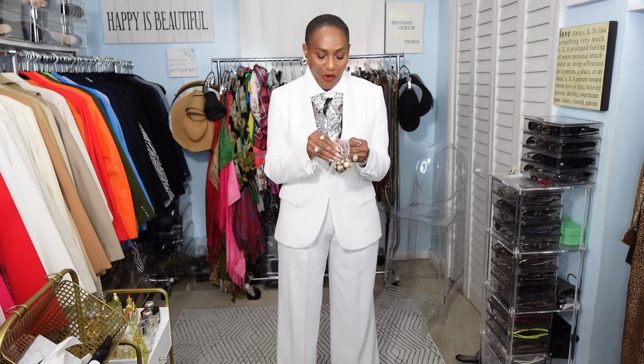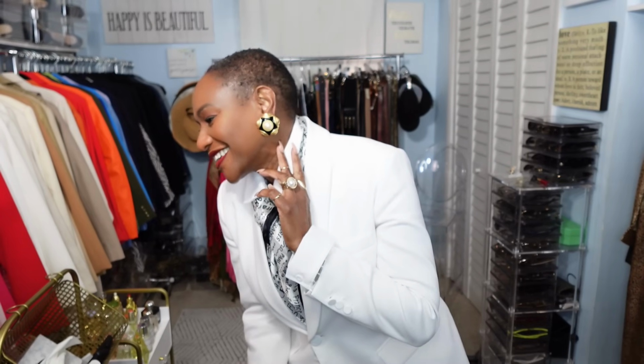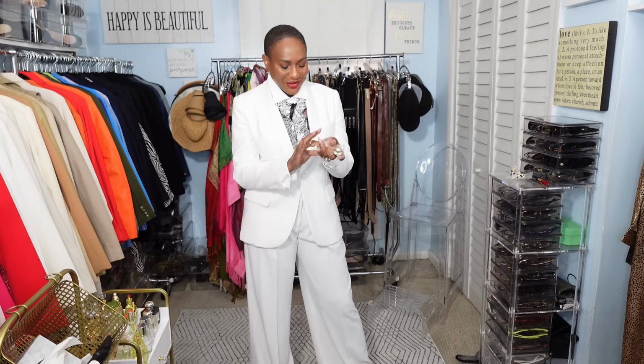Okay, I do have one more that I want to try. Oh gosh, this earring is so old. Ooh, I don't know. Look. Which one? This one or this one? A or B? We got A, then we got B. Which earring? Oh gosh, I don't know.